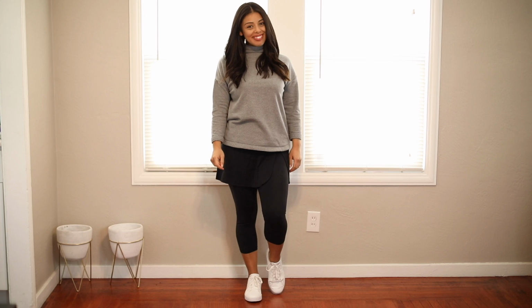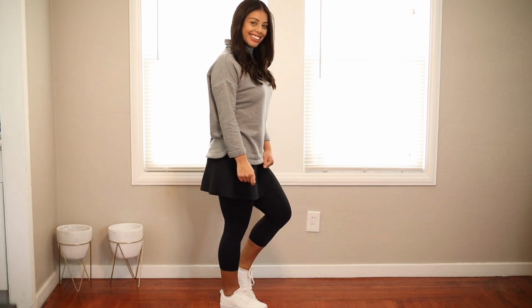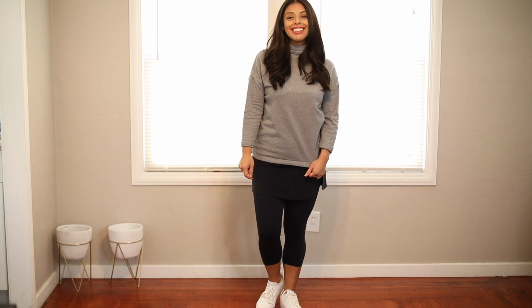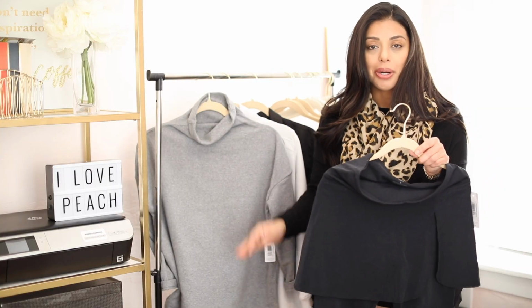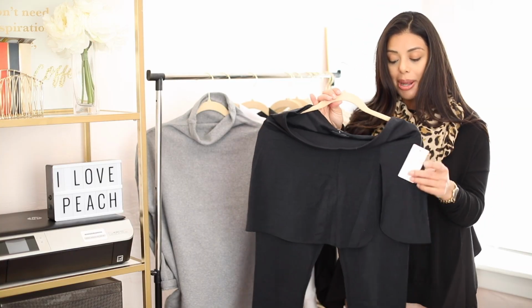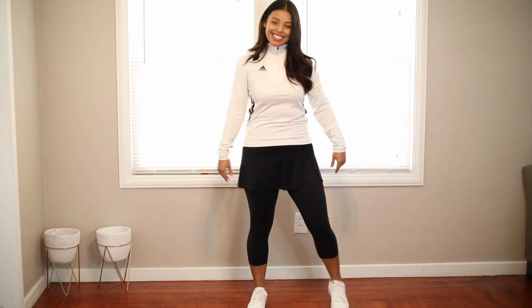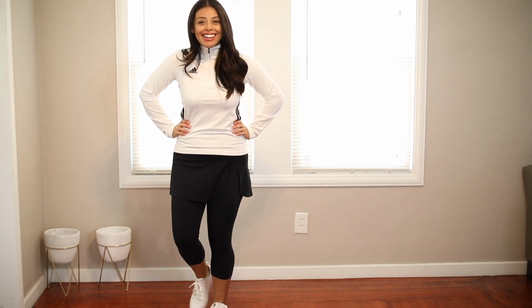And I would just wear it with a sweater, some sneakers. You can wear it to the gym, you can wear it out for a run, anywhere you go, to the store, grocery shopping. I mean, workout clothes, you just want to wear them everywhere. And these leggings are great, but the detail of the skirt is what really caught my attention and what made me get this piece.